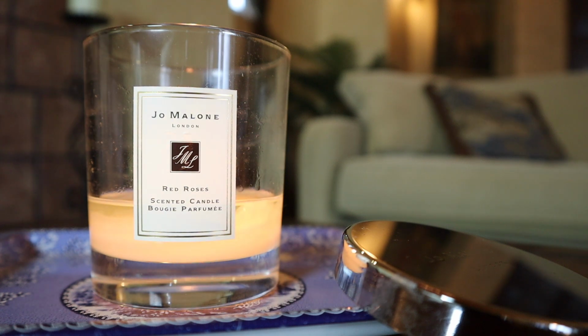It captures the bright, juicy sweetness of a rose, but also the perfumey quality, and it also captures the green stem of it as well. They say the red roses accord is inspired by 7 of the world's most exquisite roses, so it does indeed capture all the different facets that a rose fragrance captures. It's most certainly in here.